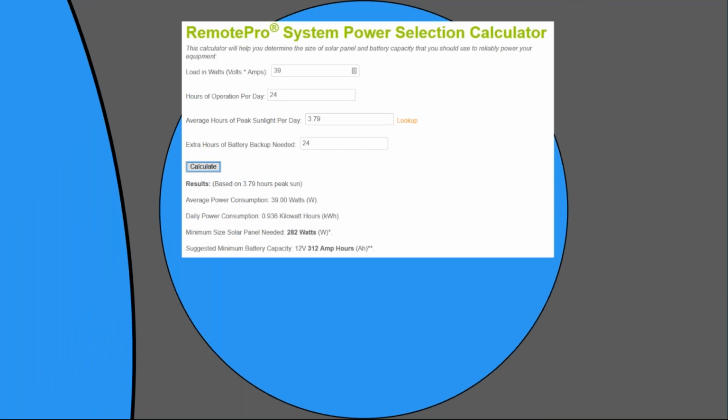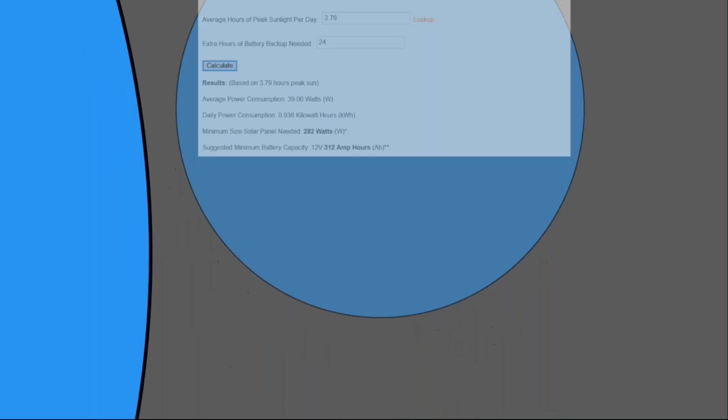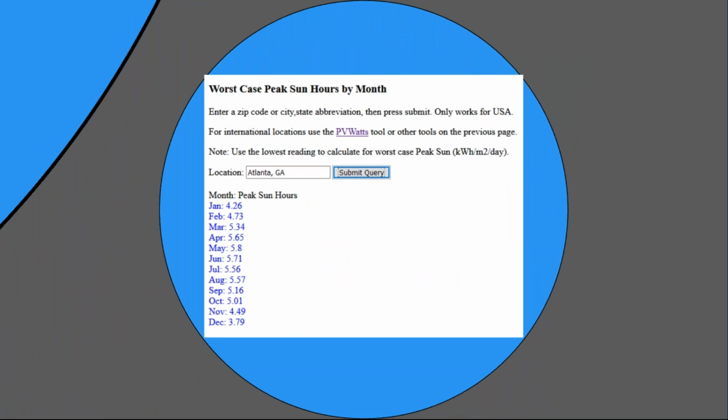So now we're going to plug that into our calculator. We got 39 watts, 24 hours a day, 3.79 hours of peak sunlight, and you see now the lookup tab, and then you'll see that we're going to do a 24-hour buffer. I'm going to go back a screen. I do want to show you this because somebody's going to ask me about international. So for international locations, you can click on that PV Watts link. That'll open a new window, and that'll go to an international database, and you can select the city and country and be able to find the peak sunlight for anywhere in the world.